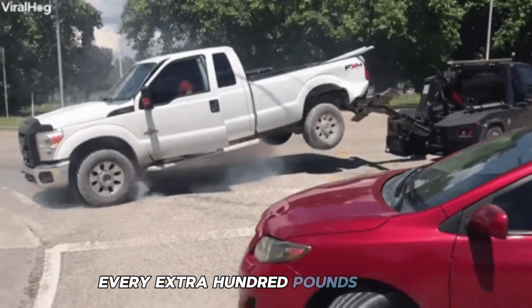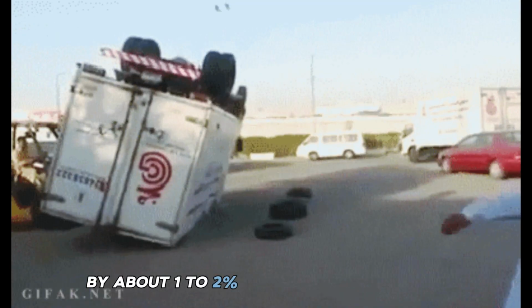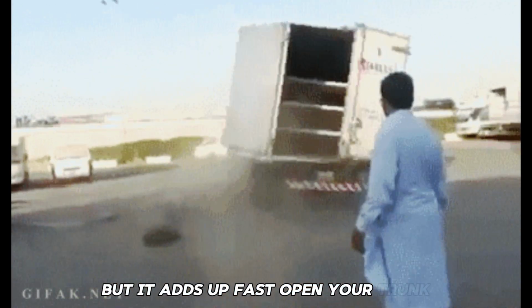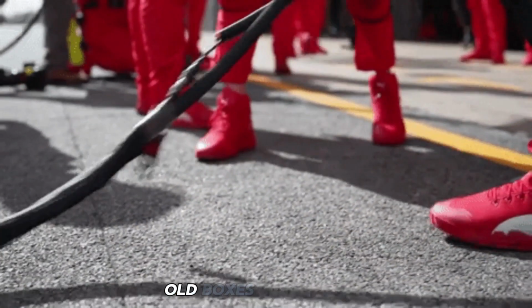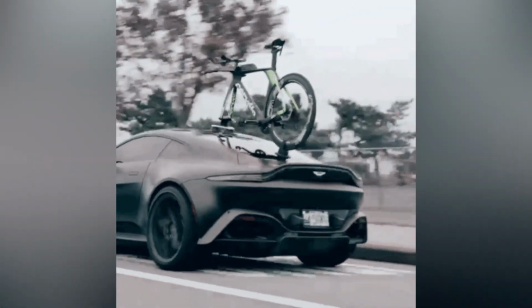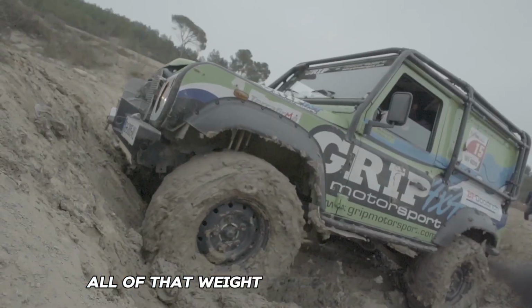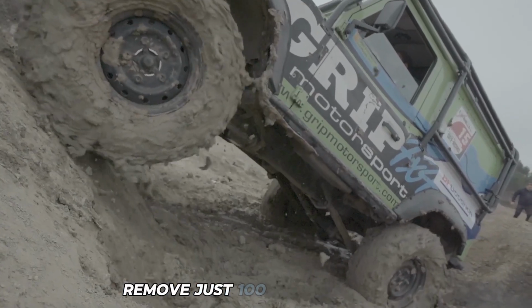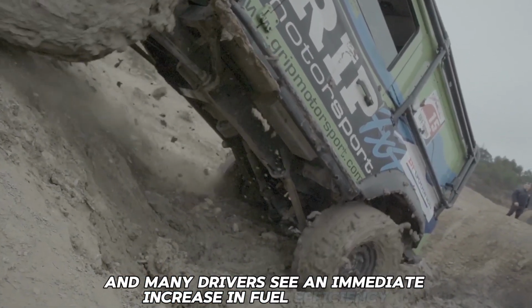Every extra 100 pounds in your car reduces fuel economy by about 1% to 2%. That might not sound like much, but it adds up fast. Open your trunk. Look in the back seat. Tools you never use. Old boxes, sports gear, bottled water that's been there for months. All of that weight forces your engine to work harder every single mile. Remove just 100 pounds of junk, and many drivers see an immediate increase in fuel efficiency.